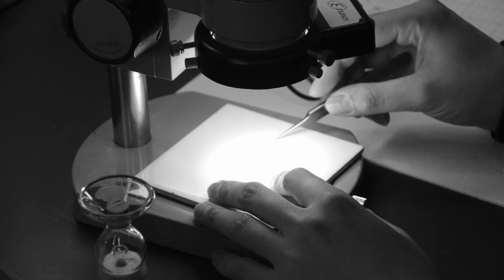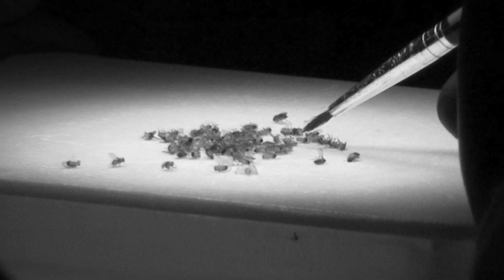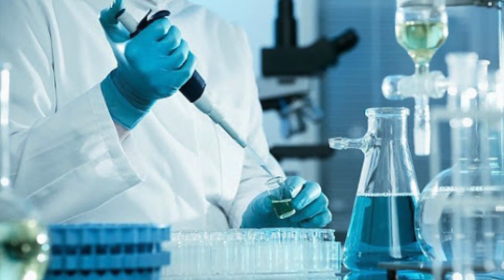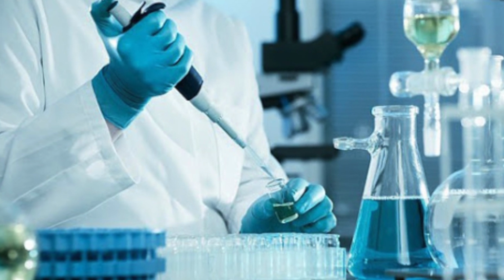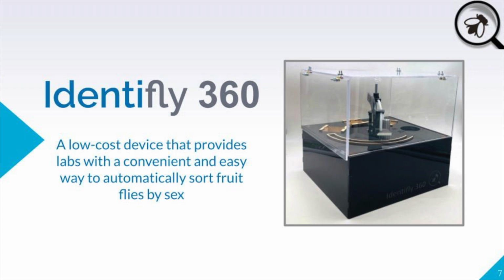This is tedious and time consuming. A researcher's time is much better spent investigating new life-saving drugs or running new experiments. What we, the members of IdentiFly, realized is that there must be a better way. Enter IdentiFly 360. This is a low-cost device that provides labs with a convenient and easy way to automatically sort fruit flies by sex. With that said, I now give you IdentiFly 360.